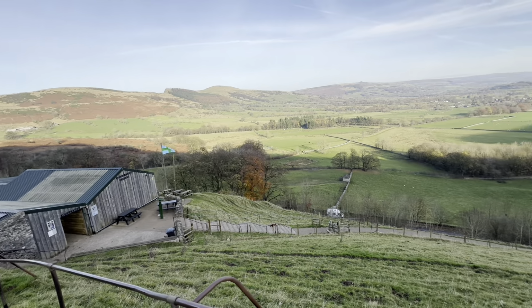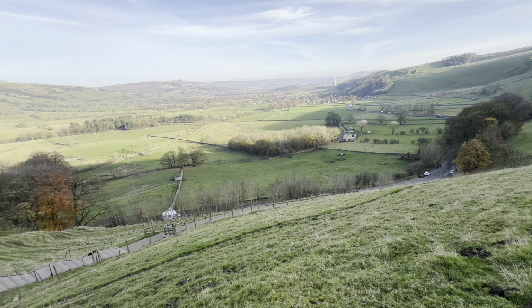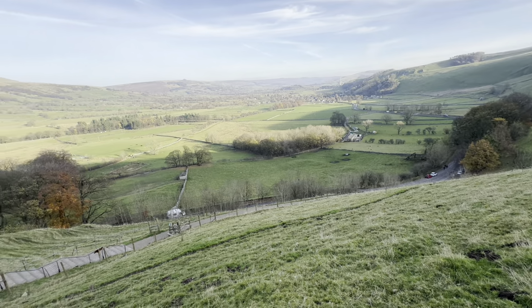So that building there is the Treak Cliff Cavern. And that actually does have the handrail and flat surface, so that's a good way to get down, hopefully. Just for good measure, I'll throw some steps in the video for you.